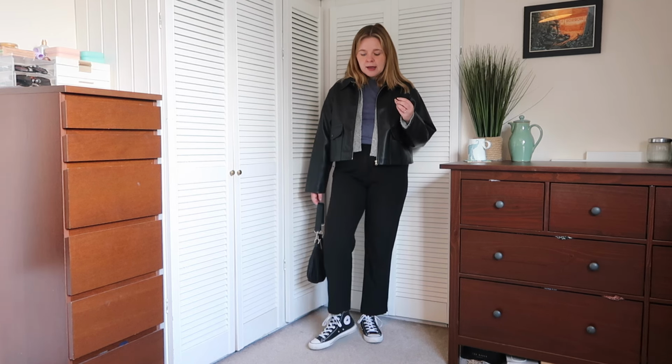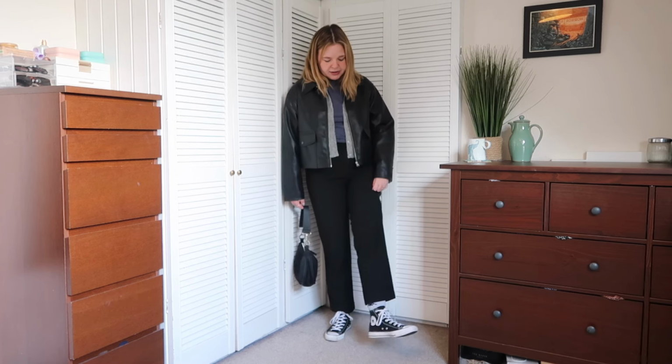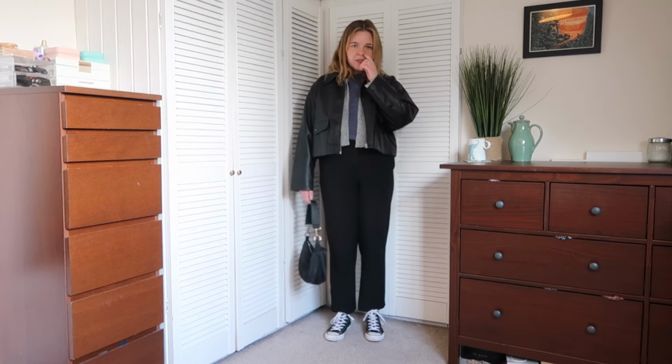I feel like they're just a timeless classic sneaker, and I really love them, especially with these trousers and also as jeans, and I've worn them constantly throughout my life. They're a shoe that I was wearing as a teenager, and they're a shoe that I still wear regularly now. I feel like I would never not have a pair of high top black Converse in my wardrobe, because I just think they are really cool.